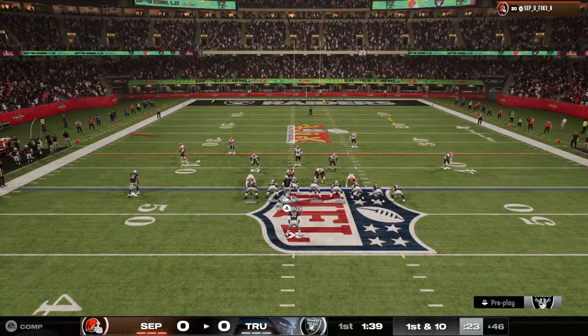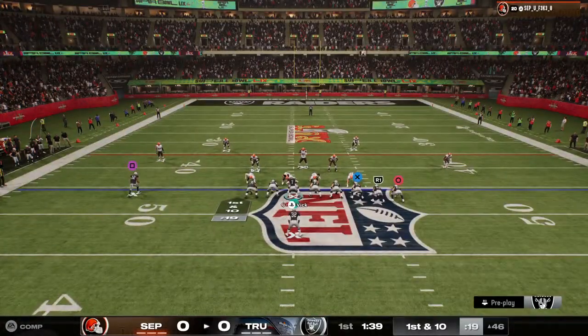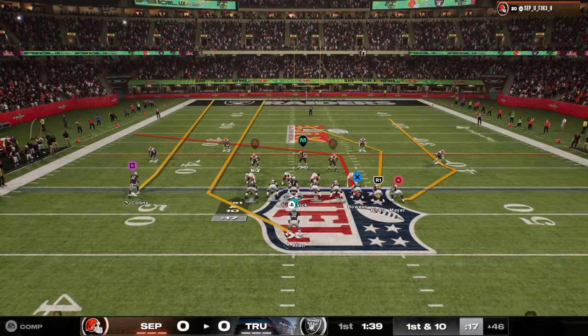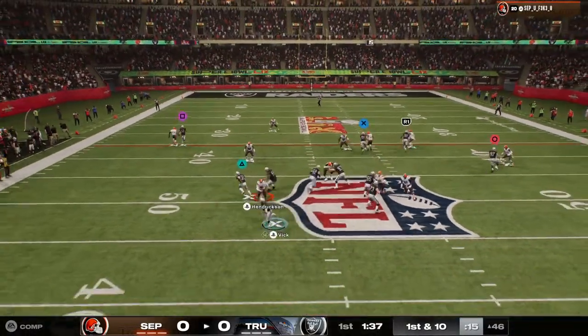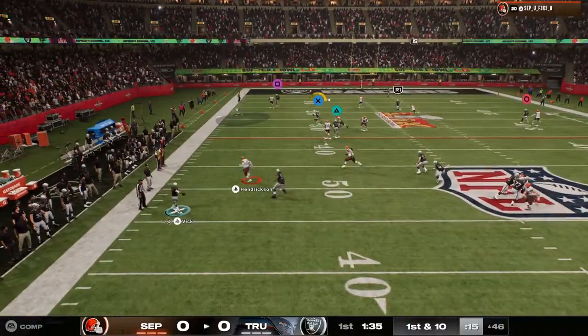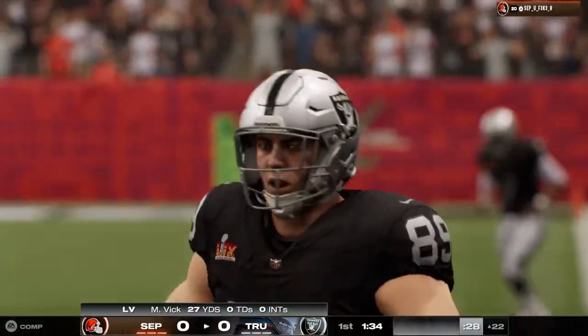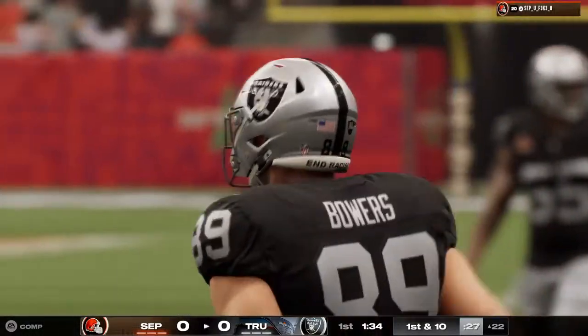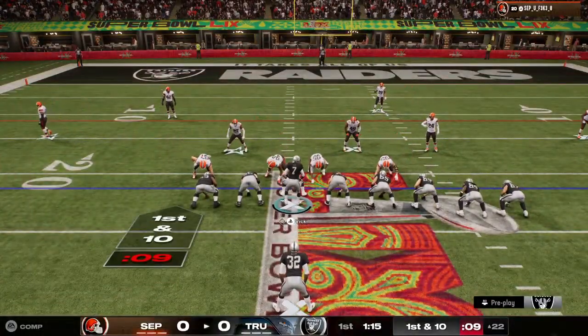Unbalanced look here to the right side on 1st and 10. They'll begin with a throw by Vick. He'll get rid of it and complete it. A gain of 24 through the air. Good for a Raider first down.